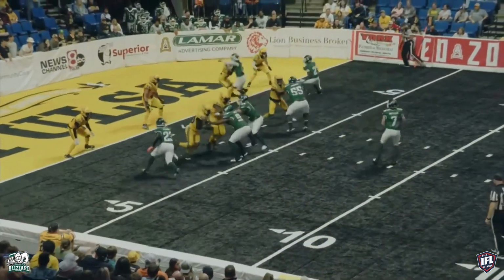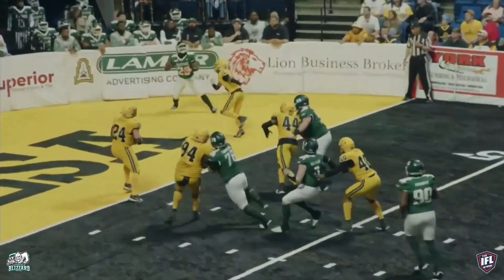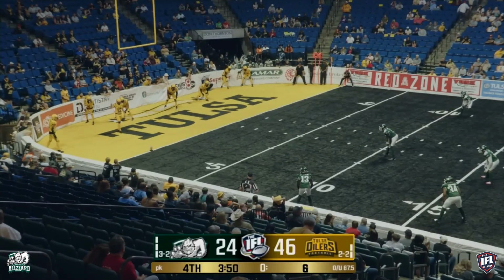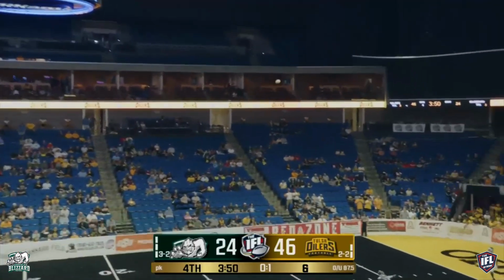Impressive as it gets from Myler. And now it's technically a 2-possession game at 16 points. 40-24. Full yards, sure, but make sure he stays on their half of the 25-yard line so this clock can start winding on their offensive possessions.